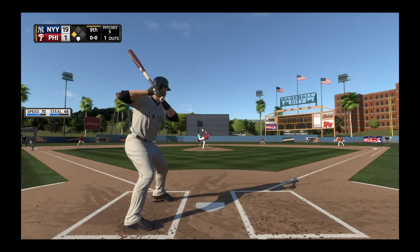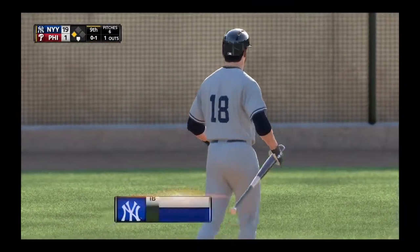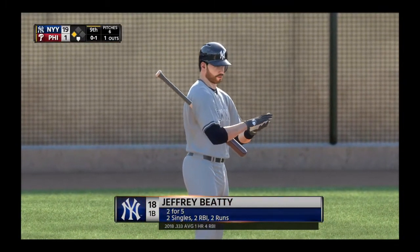Stepping in now, Jeffrey Beatty. This will go after the first pitch and bounce it into foul territory. Couple of RBIs for him already, and a chance for more here.